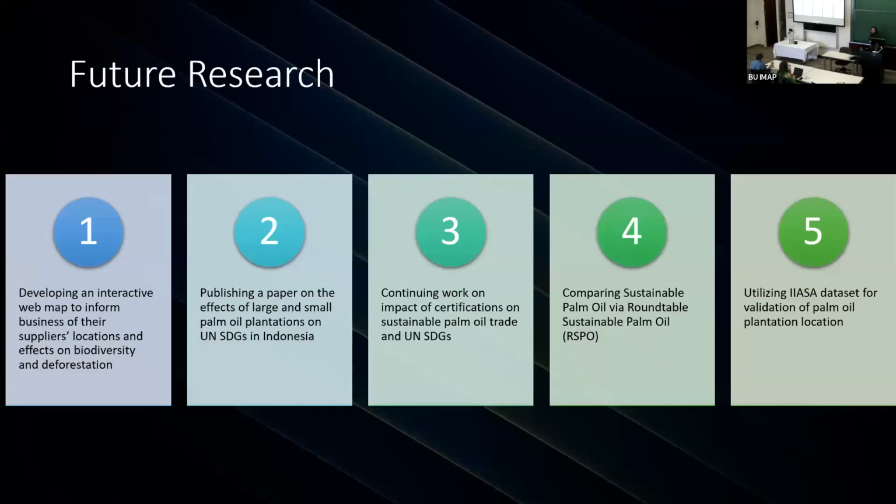Which brings us to our future research. From all of this, we've put in an abstract to present at IIASA this summer, and we're currently working on a larger paper as well. This might actually end up being 2 papers.